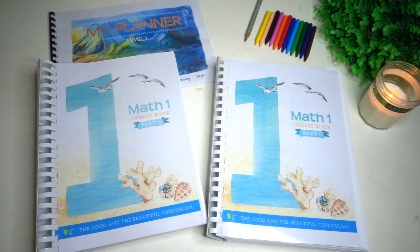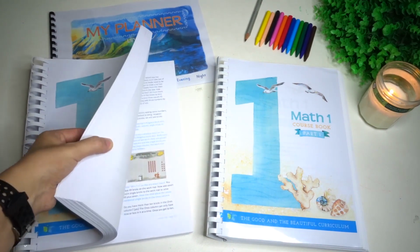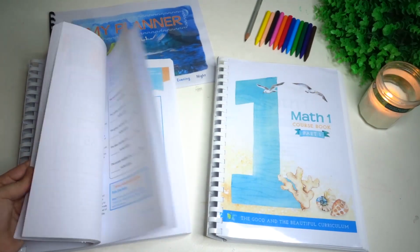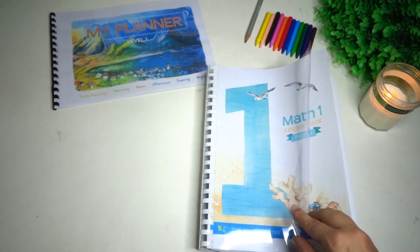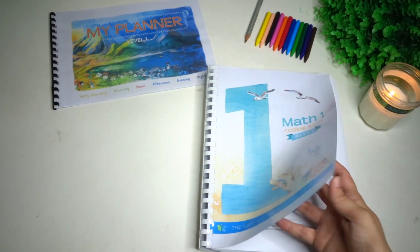So this math does come with 2 parts. It has a part 1 and a part 2. Mine looks twice as thick as what it actually is because mine is not printed double-sided. The place I got it printed at could only do color one-sided. So I could do mini flip-throughs of these books. If you guys want a more in-depth one, just comment down below and let me know. So we'll open it up here. I have a plastic cover on the front just to protect the books. That's how the print shop printed it.